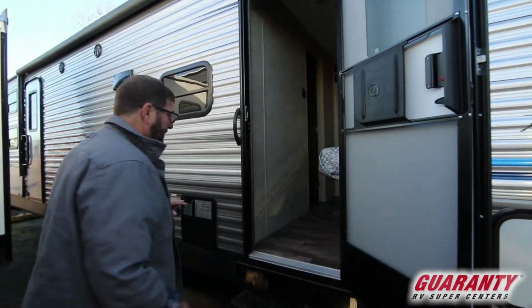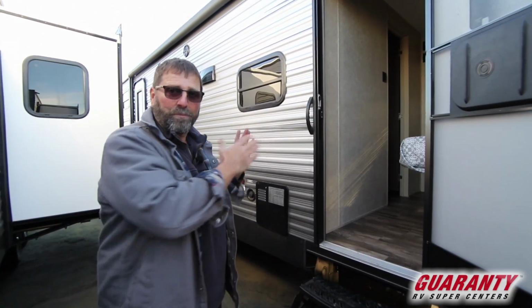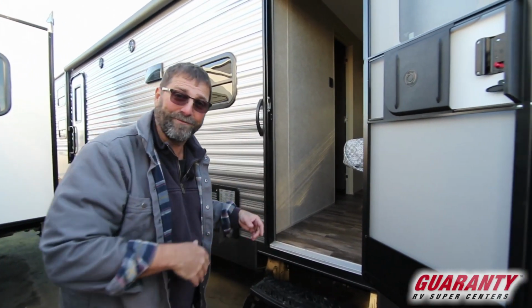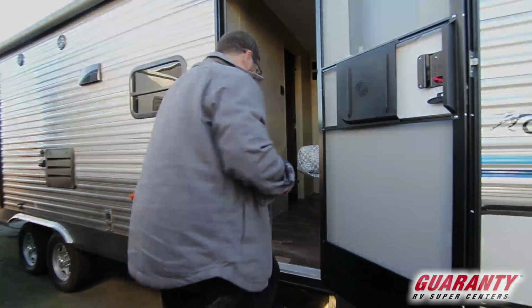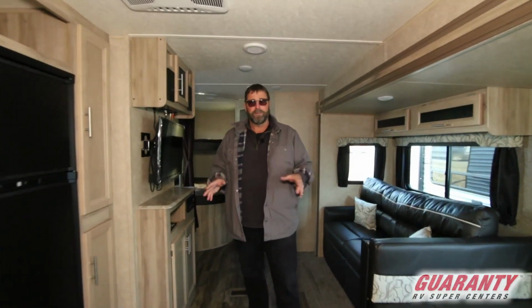Now we're going into the rig from the bedroom because down here we're parked a little too close, and there are these awesome new stairs. We'll see them from the inside, but I don't have room to get them down out here right now. Okay, this floor plan is a thriller to me because it's got so many positives to it.